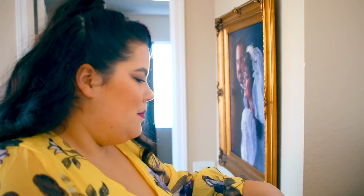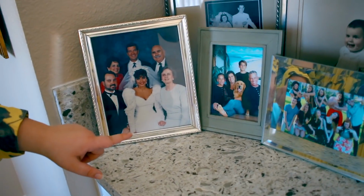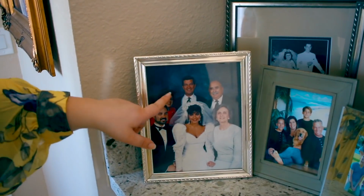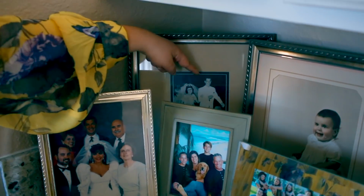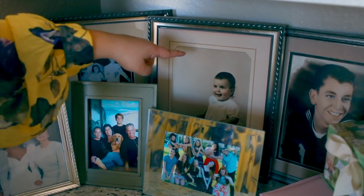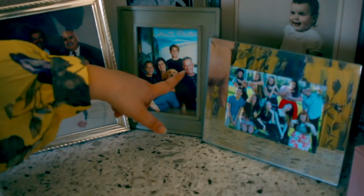We also took these from my mom's. This is a family portrait from their wedding in 1991. Is that 92? They got married in 91. Are you sure? Yes, I am sure. So that's my Grammy and Papa, my mom's parents, and then that's my dad, and then their parents. That's my Grammy and Papa when they got married in 1960. That's my Grammy as a baby. This is my auntie, my mom's sister. I don't have a picture of my uncle. Mom has two siblings. Those are her boys, my Uncle Craig.